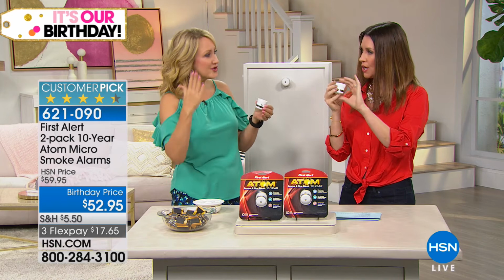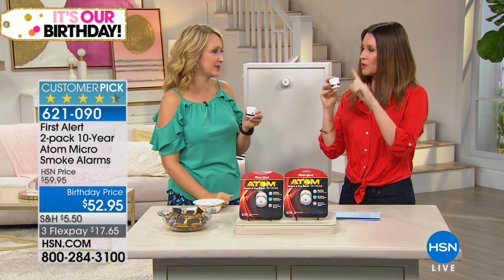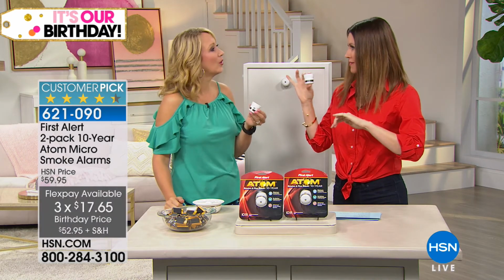So when you have a range of tones, it means more people will be more likely to hear it, so they can get up and out of their homes. So it goes from the low up to the high. Everybody, no matter age, because they have done all of those studies.